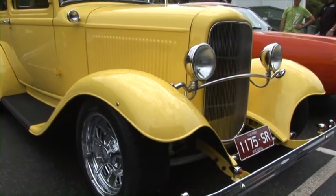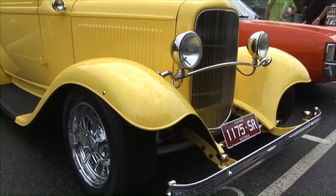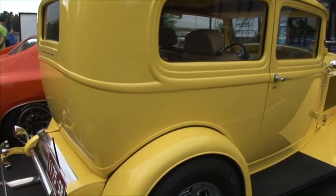Look at this, viewers, I've got Jeff with me here. Jeff, behind us is your 32 Tudor. What a fantastic looking car. What can you tell the viewers about it? Well, it's a 1932 Tudor Ford.